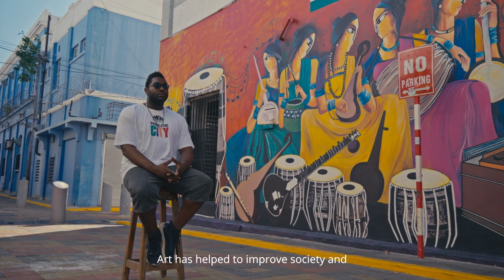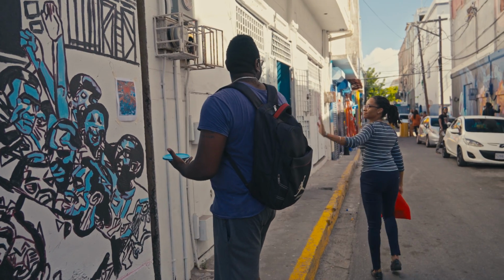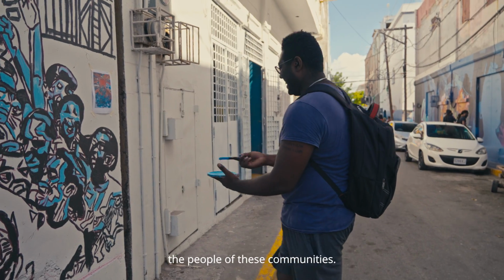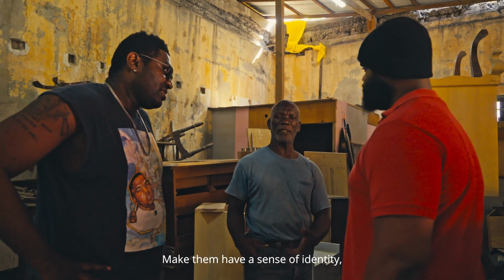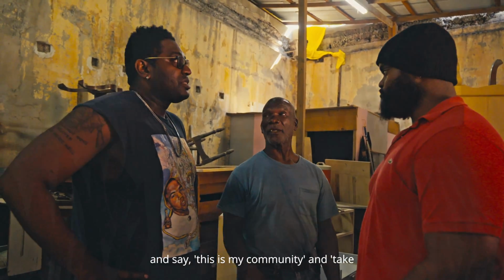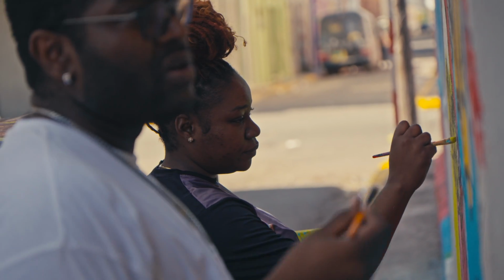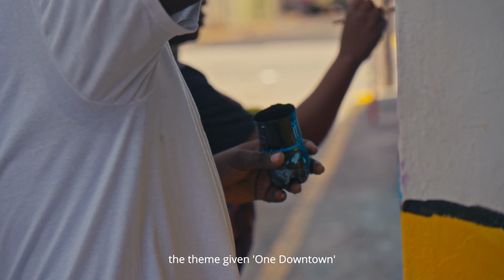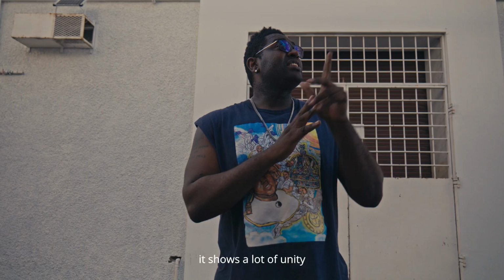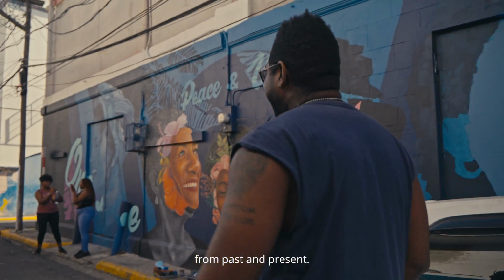Art has helped to improve society and beautify our communities. If you can bring about the beautification of the less developed communities, it can bring about a confidence within the people of these communities, give them a sense of identity, make them feel confident within themselves and say, this is my community, and take pride in my community from a positive standpoint. Yet again, the theme given, one downtown, shows a lot of unity and a lot of love amongst ourselves, and it also reflects what has been going on within the culture from past and present.